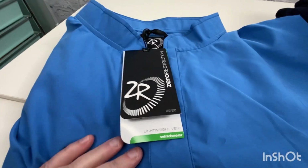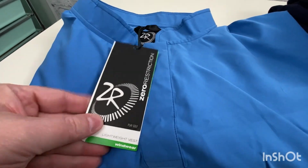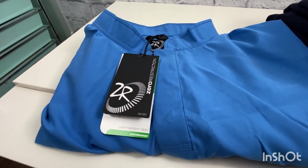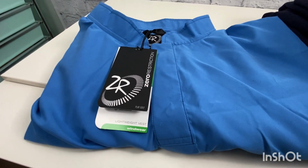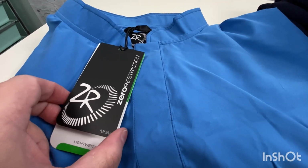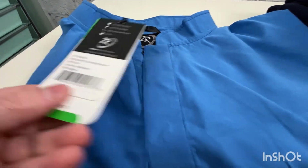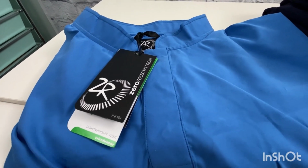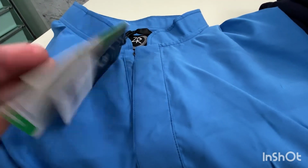Picked this up only because it was new with tags. I've kind of stopped picking up this brand in general unless it's really mixed with Gore-Tex or a really fancy golf course that I know off the top of the dome. This is Zero Restriction, new with tags. This is like a lightweight pullover vest, nothing special.